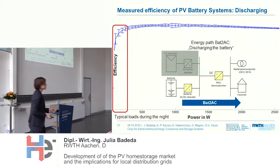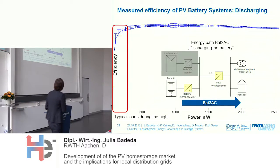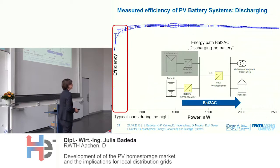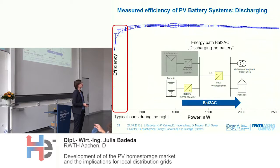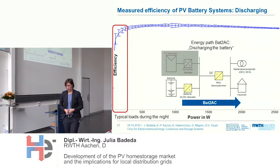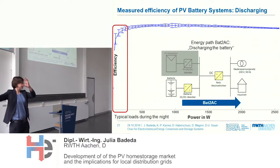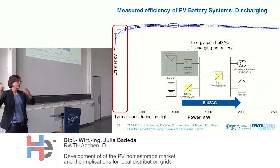So actually the efficiencies that are claimed can, of course, be reached in that area where you have high power rates. But in the real life profile, you get efficiency way below that. So that's a huge problem and something that has to be addressed in the next step, because then we come down from 93 possible efficiency percent to 60% in the field.